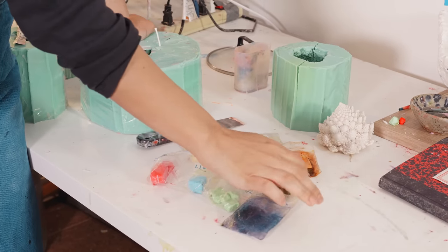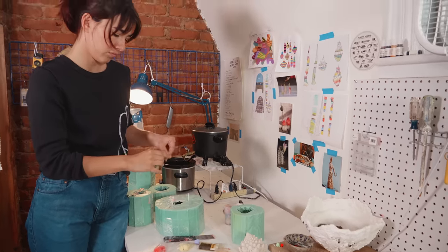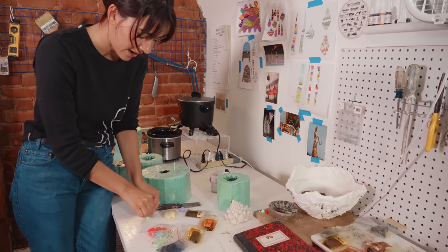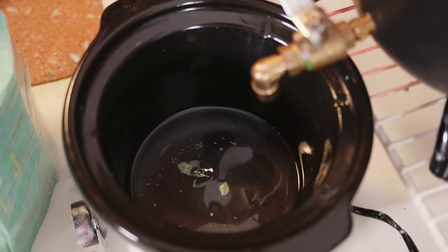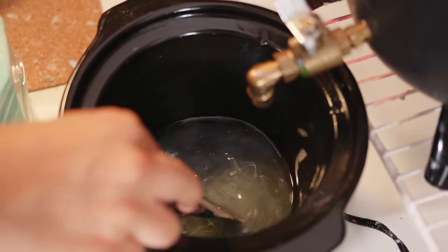Feeling for the next color, maybe this pastel green. This is just a little block of colored wax, super pigmented, and I cut off a sliver. Don't even need that much. Put it in here. Stir it to help it melt.